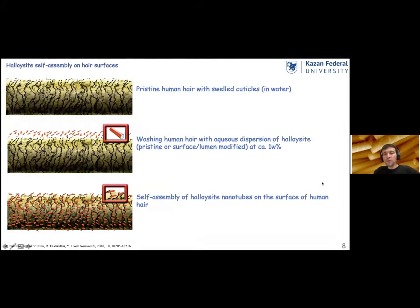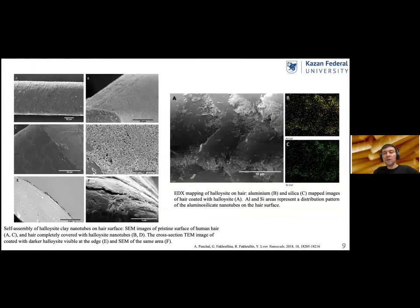So to do this, the team which I presented in the second slide proposed a peculiar approach, which is based on self-assembly of halloysite nanotubes on hair surfaces. So we found that if we wash hair with aqueous dispersions of halloysite at, for example, 1 weight %, this number can be either reduced or increased depending on what we want to get. This results in deposition of halloysite onto hair surfaces. So without any treatment of hair, without any treatment of halloysite, we can obtain quite robust and quite dense layers of halloysite on hair surfaces.